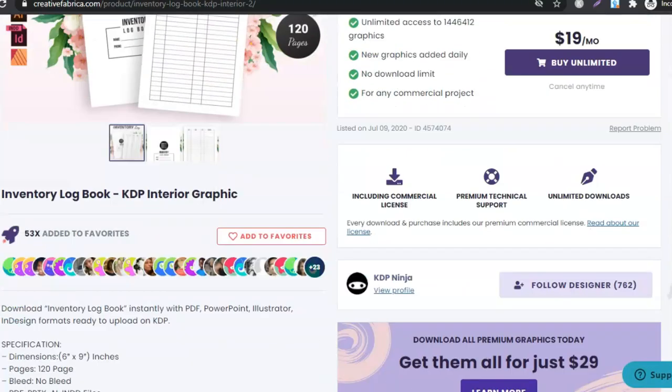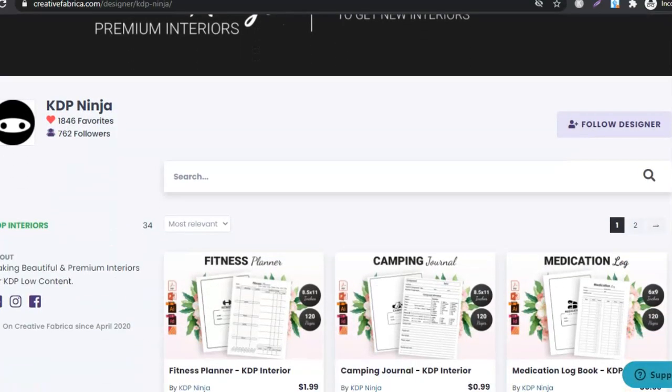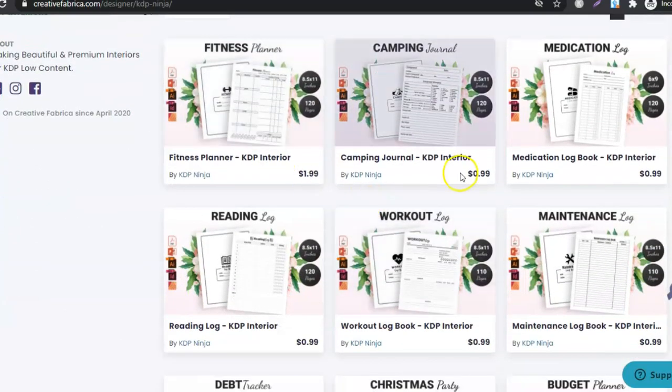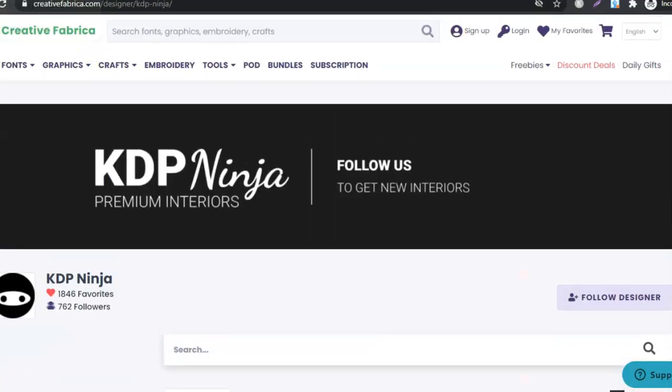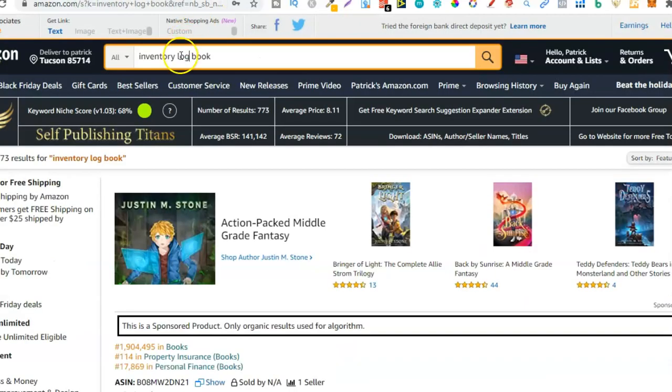Now, if we go through to their profile right here, again, I do highly suggest going through and following them, because they have some really nice interiors. But from here, we can now see the prices of all of their interiors. $1.99, 99 cents, 99 cents. Absolute bargain. So go ahead, go through and check them out, because they're a really great designer. Now, back to here. So this is the place where you can get the interiors, Creative Fabrica. Again, watch out for tomorrow's video, because they will be having that Black Friday sale. But this inventory logbook looks like a really great niche. Go through and check it out.